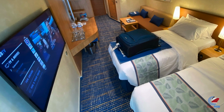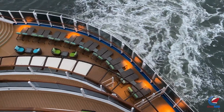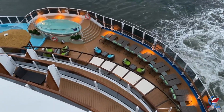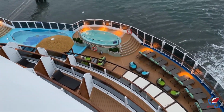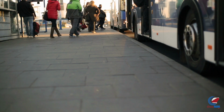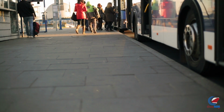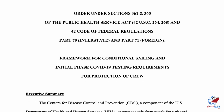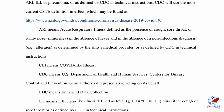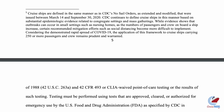And lastly, the line must disembark and evacuate passengers in accordance with the local health system and housing agreements, using only non-commercial transportation, and ensure any transportation entities involved are aware of the presence of the virus aboard the ship. Additionally, virtually every element of the framework and these requirements can be changed or amended at any time by the CDC as conditions warrant.